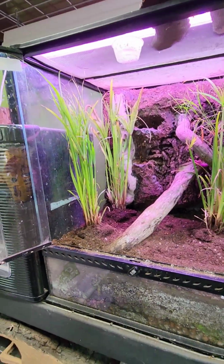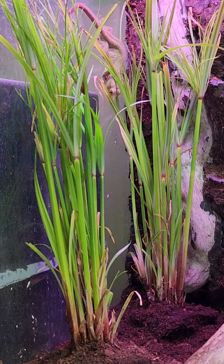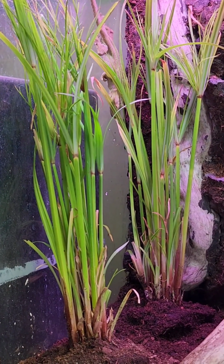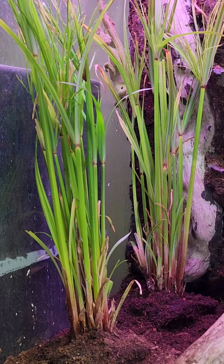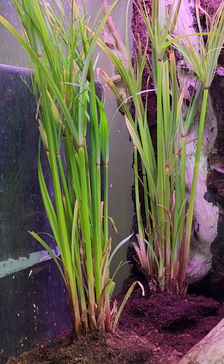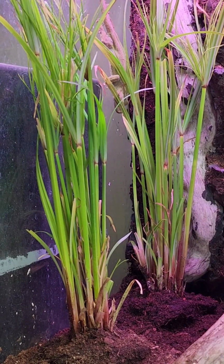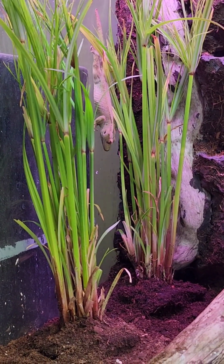The temperature for Crested Geckos is anywhere from 70 to 85 degrees, but I've had some winters when the power went out and we got down to, oh, she's trying to eat it. That's kind of weird. But we had temperatures where it went down to 65 to 60, and they're still out cruising around and eating and stuff.